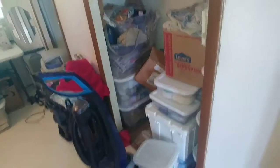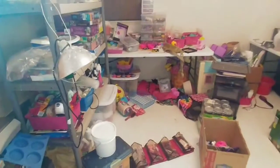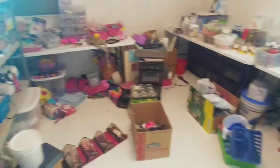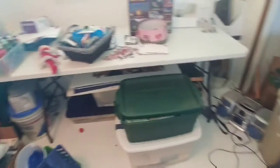My project for today is emptying everything out of this room because I'm going to start putting the underlayment down so the floors can be installed. It is a disaster right now, which is going to make it that much more fun, but everything's got to be removed in here so I can start the underlayment. I'm planning on starting that tomorrow.